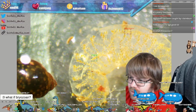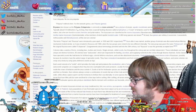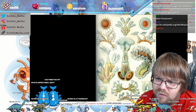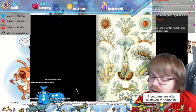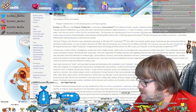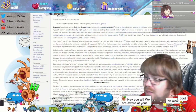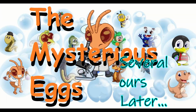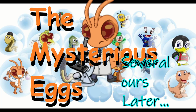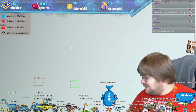What if bryozoan? What do you mean, Alfie? Moss animals. Ooh. This is beautiful. Mistaken for amphibian eggs. Oh, I see. Aquatic invertebrate animals, nearly all sedentary colonies. I think, Alfie, we're going to keep it and see what hatches out. Turns out it's not a snail egg sac.